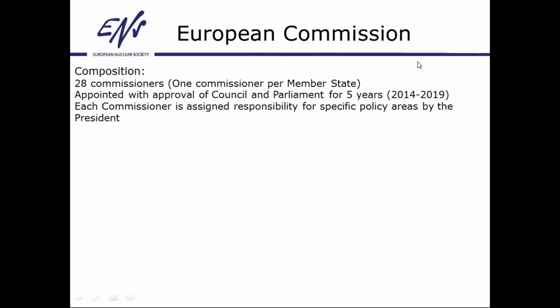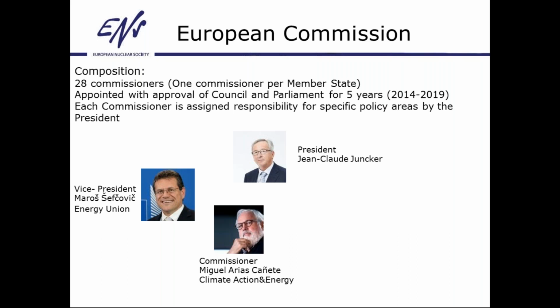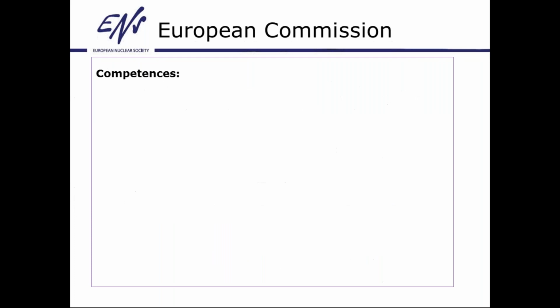Each commissioner is assigned responsibility for specific policy areas by the President of the European Commission, who is Mr. Jean-Claude Juncker from Luxembourg. Further, we have Vice President Maroš Šefčovič from Slovakia, who is responsible for the Energy Union. We also have Commissioner Miguel Arias Cañete for Climate Action and Energy. And further, important also for the ENS community, Carlos Moedas from Portugal for research, science, and innovation.